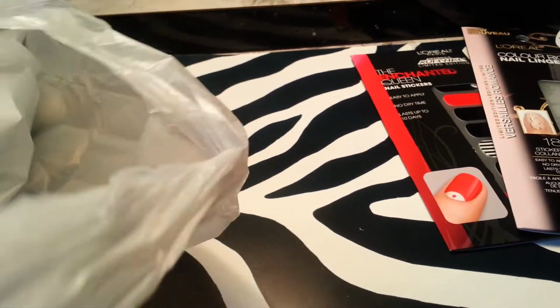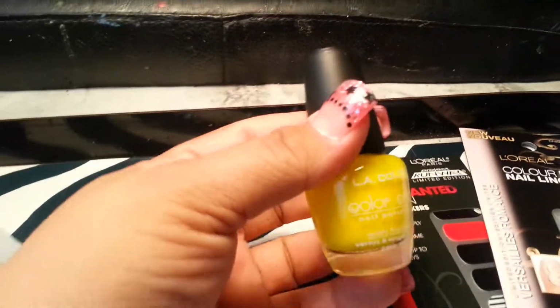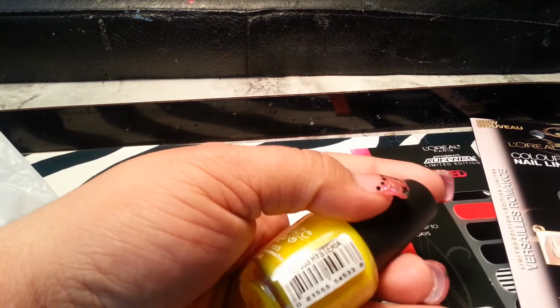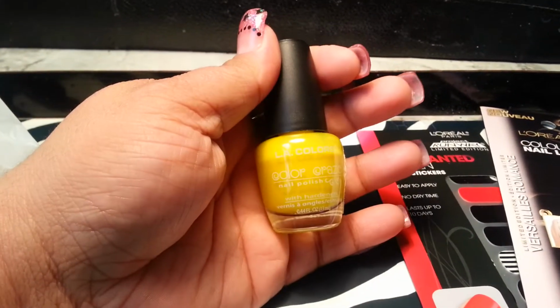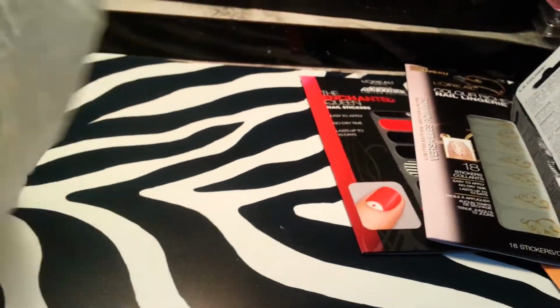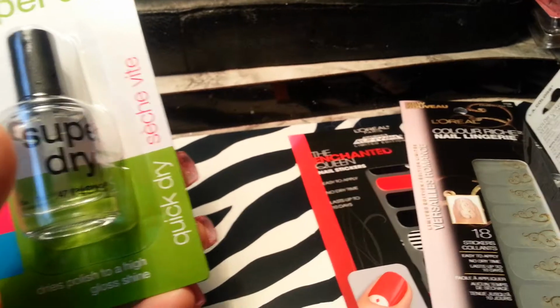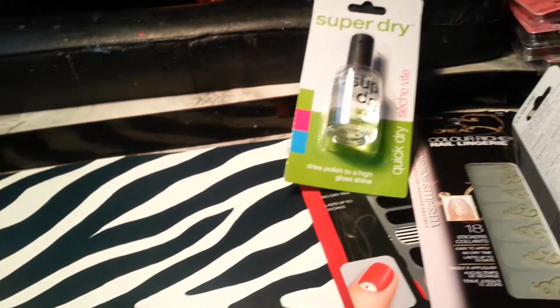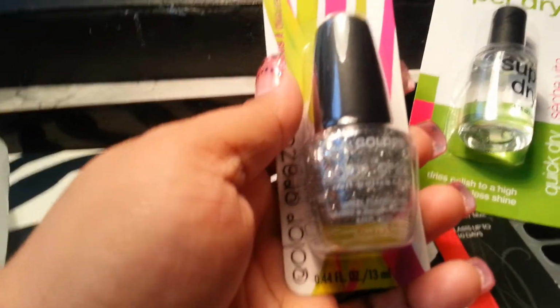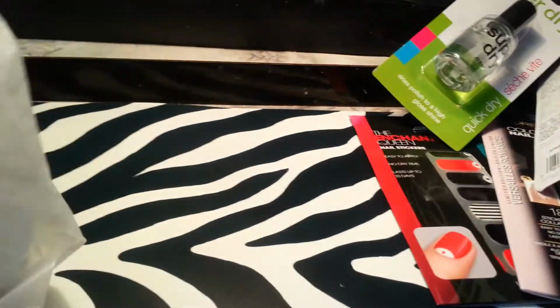I also got this LA Color. It's called Hysteria. It's a bright yellow. I also got this Super Dry. It's a super dry top coat. It's supposed to be a high gloss shine. I've never tried it, but I'm going to try it out and see if it is. I also got another LA Color, Sparkling Diamonds. And I even got more.